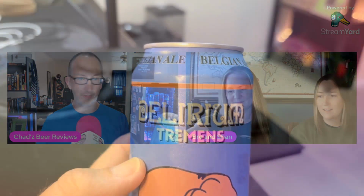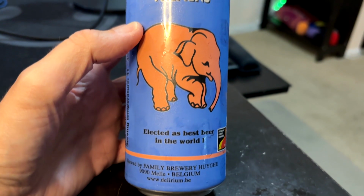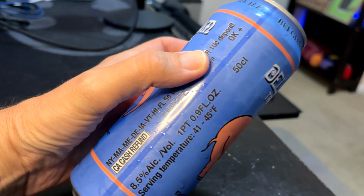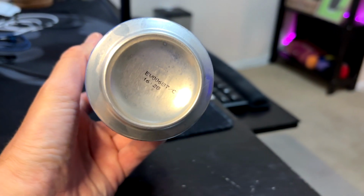This is a beer that is pretty popular. I don't know if you've ever had this before. It's one of those beers where you swear you've had it, but I just looked it up and I don't think I've ever checked into this. Yeah, we've had it. It doesn't say the name of the brewery, but I know it's the Huyghe Brewery, and this is their world famous Delirium Tremens with a pink elephant. It's pretty strong at 8.5 ABV, and I got a full 500 ml can. And Bree and Shannon have the 330 bottles. Yeah, that's all we can get here.